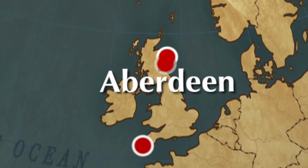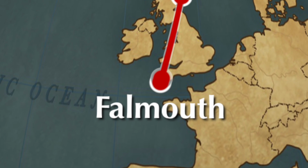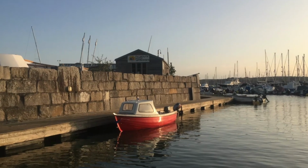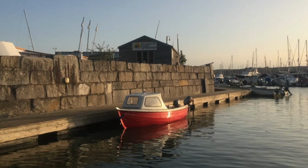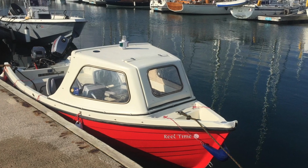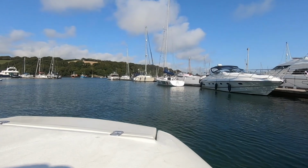And here we have the first trip down to Falmouth, and as you can see, quite a long journey. It takes quite a long time to get down there, but once you're there, my goodness, it was great. This is what I've been dreaming about all the time. I've been working on the boat in the garage, and this is what it's all about. So join me on this little video.